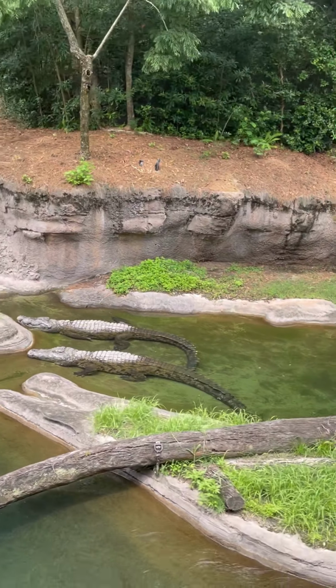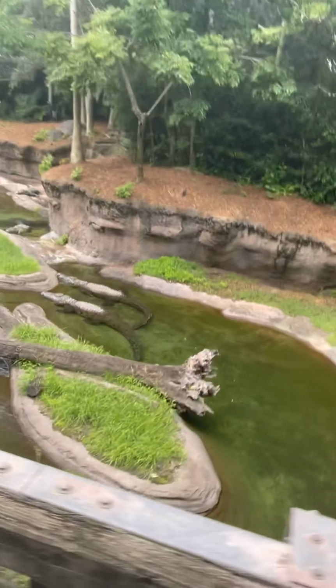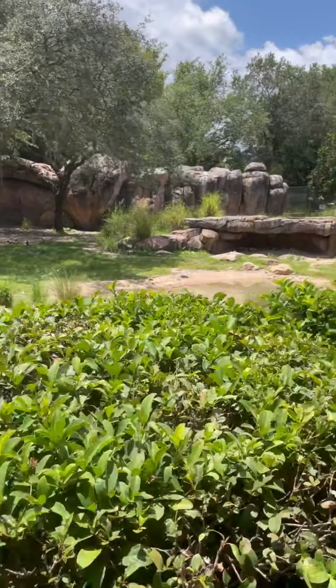These crocodiles mostly like to eat whatever fish they can find when they're in the river. Anything that crosses their path, and they're able to do that thanks to their super strong jaws. Crocodiles can crush them.